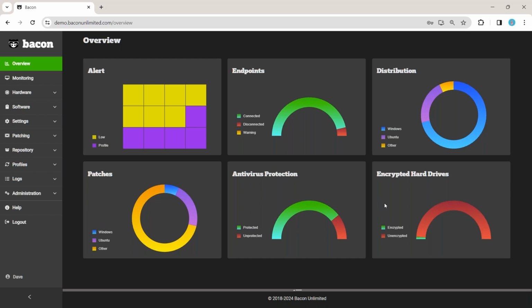Then lastly, another security focus here, we have encrypted hard drives. And this shows you which of your machines have encrypted drives versus those that do not. And we're supporting Windows BitLocker and macOS FileVault for right now, with LUKS encryption coming soon for Linux-based operating systems. So with that, let's go ahead and move over to monitoring.